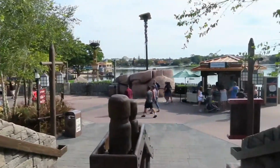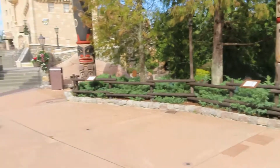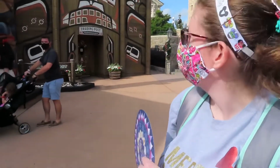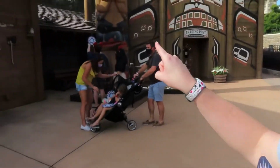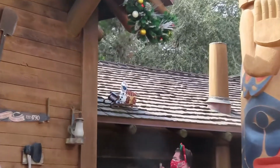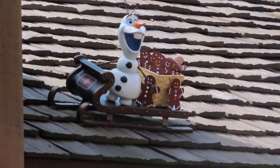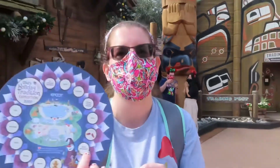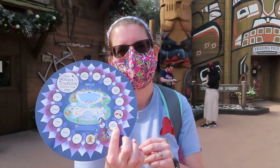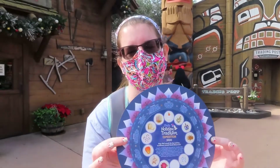We have entered the Canadian Pavilion. And the clue is something about gingerbread men. And it is over there. So he is in a sleigh and he's hauling gingerbread men. We missed in World Showcase which one it is, so we'll have to go back if we can. If not, it'll be the last sticker because I'm confused why we could not find it for the life of us over there. We'll keep you posted.